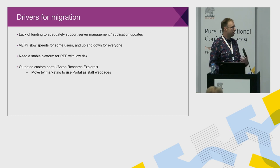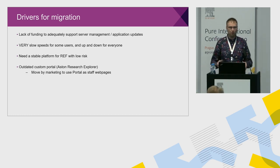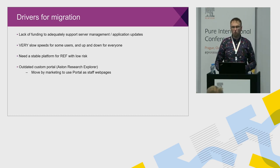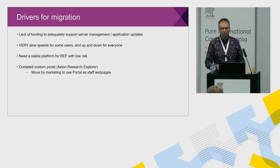And also we had a very outdated custom portal, which I'll show you some lovely screenshots of for you to ogle at. And there was a move from marketing to move away from having school-based profiles. So all of our schools were doing profiles very differently. Different information, sometimes they just weren't being updated regularly at all. So we wanted to put that information, that power, into the hands of the academic.